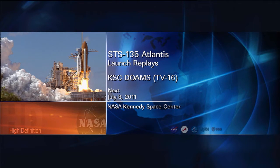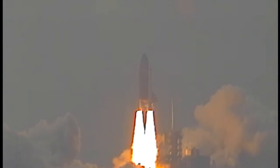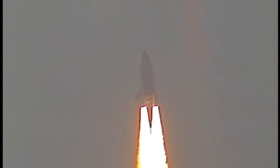The external tank umbilical doors now closed and latched, confirmed by the mechanical systems officer here in Mission Control. Atlantis soon to maneuver into the correct orientation for the firing of the orbital maneuvering system engines. About 9 minutes from now, the OMS-2 burn that will help to refine Atlantis's altitude as it now begins its trek to catch up to and dock with the International Space Station on Sunday.